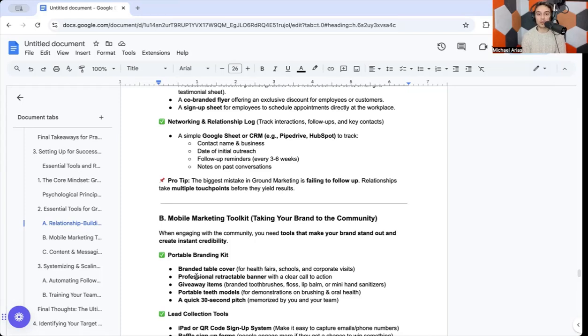Meaning you're going out, you're dropping off sign-up sheets. Maybe you forget a couple of people to pick up their sign-up sheets, a couple businesses. You fail those businesses. Or maybe a lot of the people in an event, they filled out their information and you're like, great, this is exciting. I'm going to call them. But then you get busy. You never do call them.